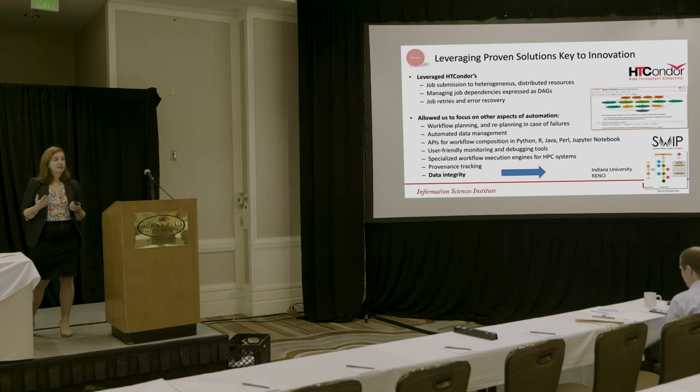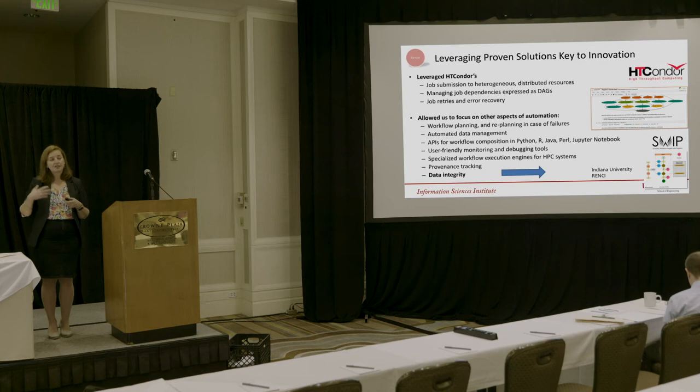And various workflow execution engines, in particular one that's MPI-based, which allows users to run single-core workflows, so tasks that are basically easily run on your laptop, on HPC systems. So you bunch a whole bunch of them together, and you submit them to an HPC system as an MPI job. And so you have efficiency and ability to run a large number of high-throughput computing tasks on HPC resources. And then also we looked at data integrity most recently with collaboration with Indiana University and RENCI, checking during the workflow execution that the data has not been corrupted when we accessed it for the computations.